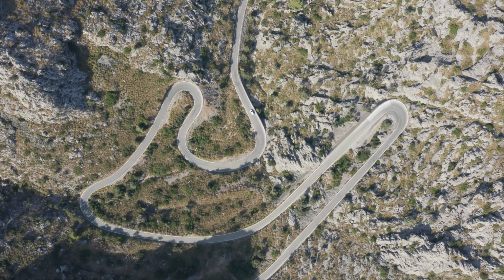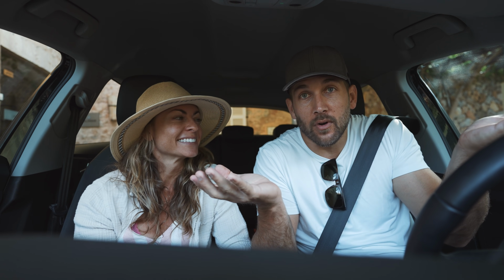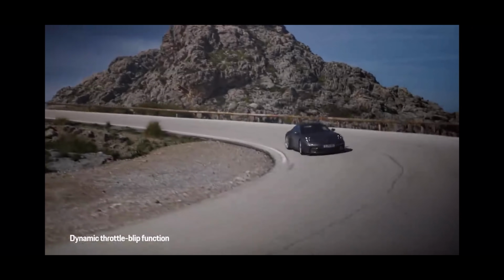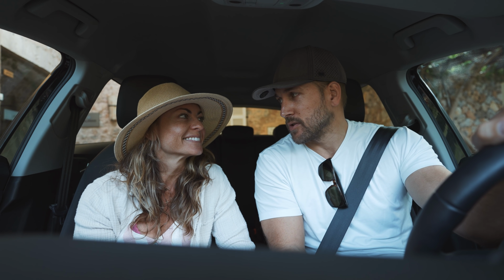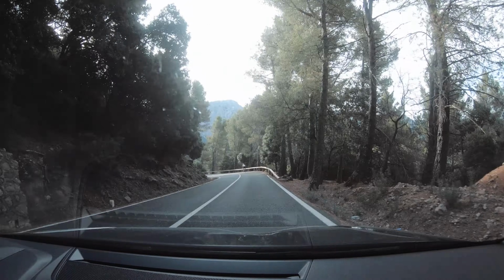But this road is iconic. I mean, the beaches are iconic. The road, I mean, there have been multiple car commercials shot there. You've probably seen it on like a Chevy or Ford commercial, but yeah, I'm pumped. Super excited. Let's go.